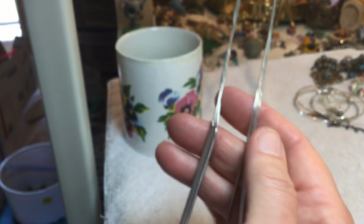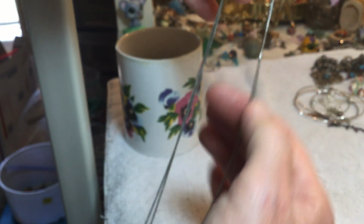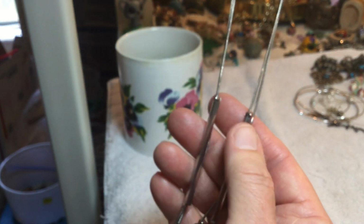So we have a Charming Charlie. I told y'all we had a bunch of designer, which is, you can take a cleaning cloth, and really shine this up. It has a little bit of tarnish.